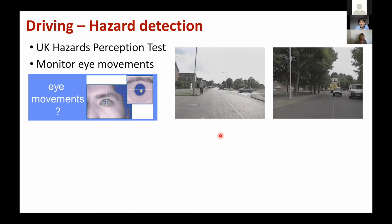Now, we thought it would be really good to show these kinds of videos to people with glaucoma, people with visual field loss, and compare their performance to people of the same age who had no vision problems. And when we asked them to do this hazard perception test, we also had this other quite clever setup where we actually followed the person's eyes while they were doing the test.